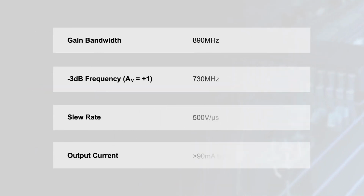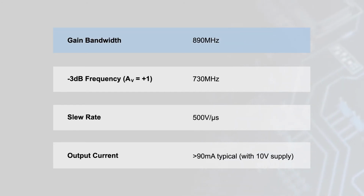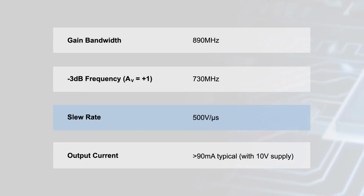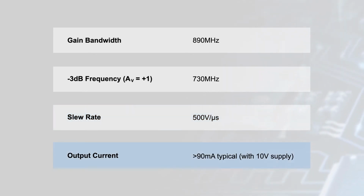The high speed of the LTC6228 allows designers to use it with fast and wide swinging inputs. It has an 890 MHz gain bandwidth product and a 730 MHz -3 dB bandwidth. It also has a 500 volt per microsecond slew rate. Combined, this lets the LTC6228 drive the output in response to large amplitude, high frequency inputs.